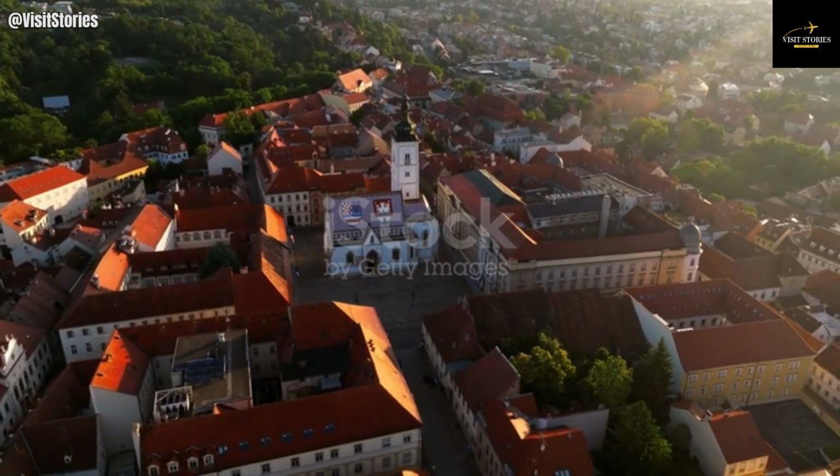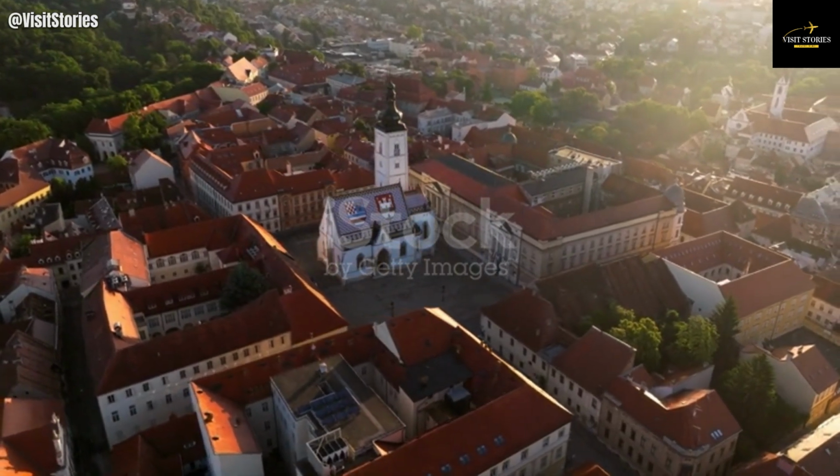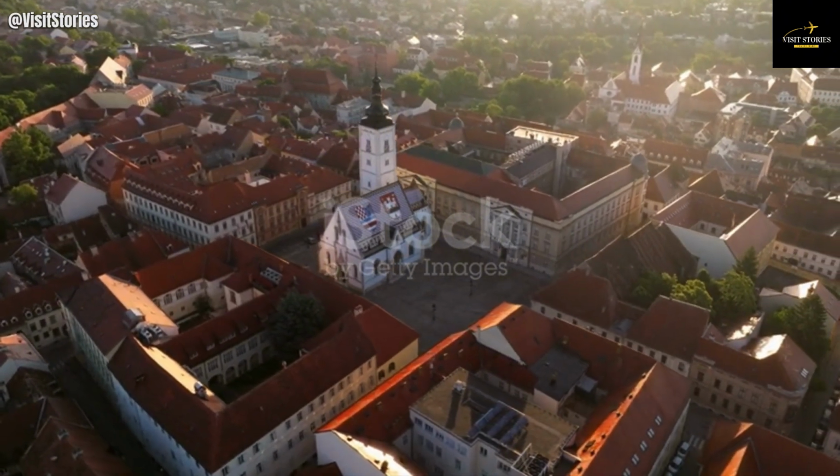Today I will present you the 13 best places to visit in Croatia. Croatia's Adriatic coast is hard to resist. Over 1,000 miles of meandering coastline, running alongside a glittering blue-green sea.